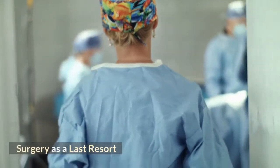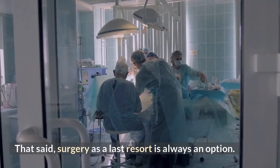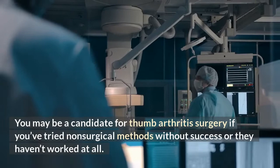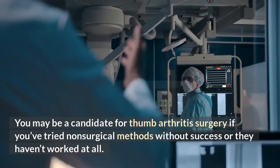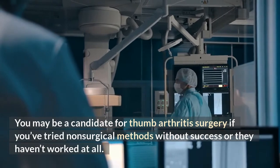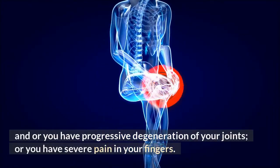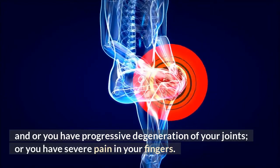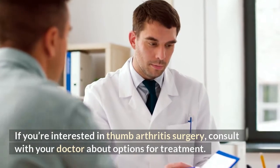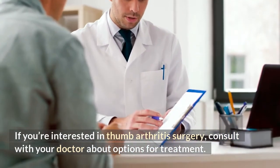Surgery as a last resort. That said, surgery as a last resort is always an option. You may be a candidate for thumb arthritis surgery if you've tried non-surgical methods without success, or they haven't worked at all, or you have progressive degeneration of your joints, or you have severe pain in your fingers. If you're interested in thumb arthritis surgery, consult with your doctor about options for treatment.